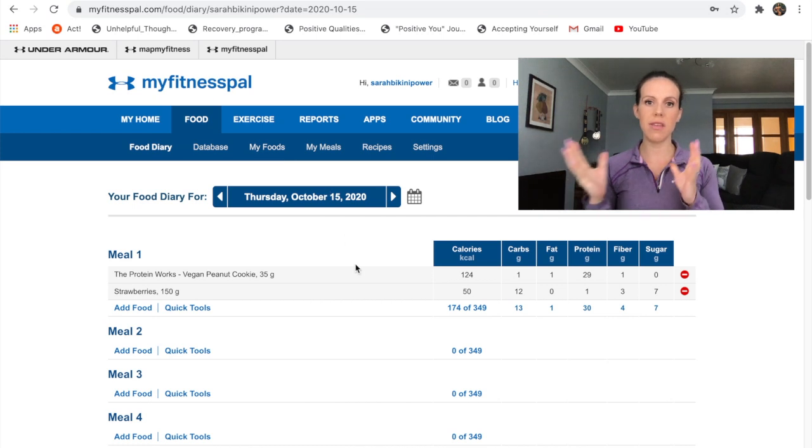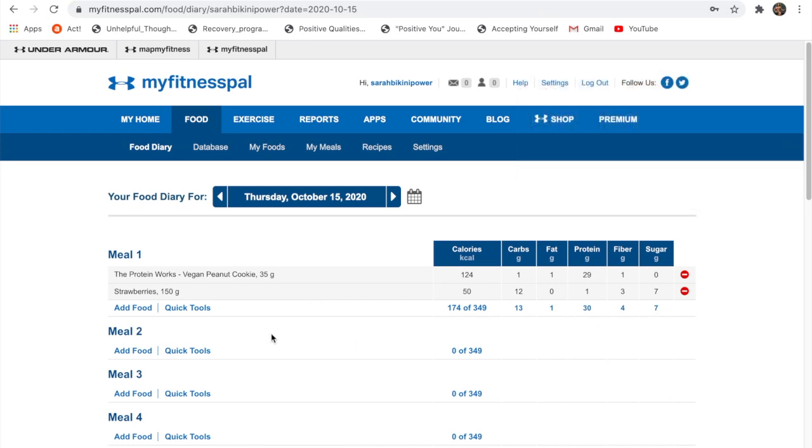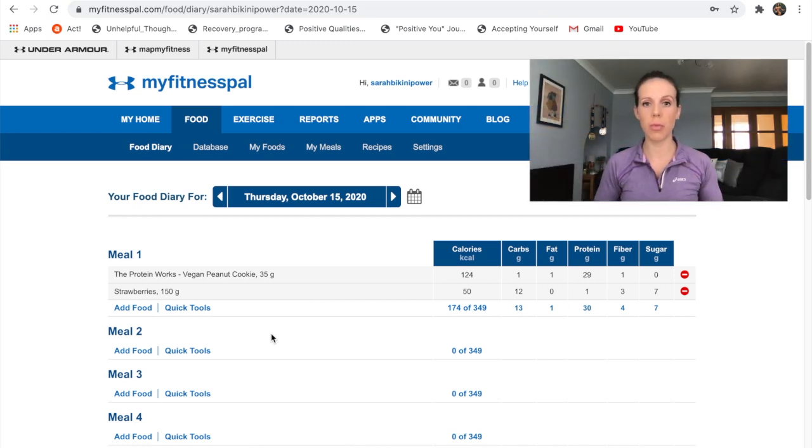What you'll then see is when you come back to view meal 1, you've got the calories and the macronutrients for both of the items added together as a meal. What I'll show you now is how to add multiple items.